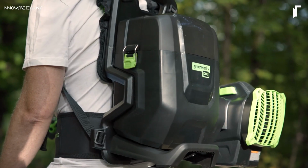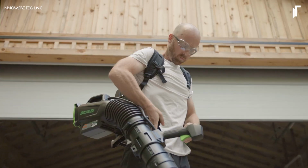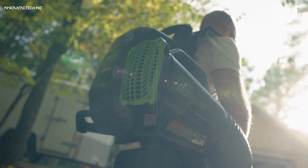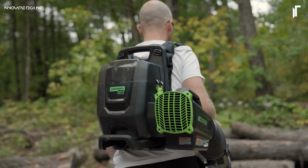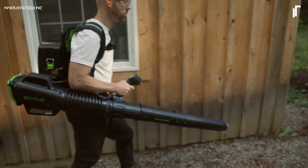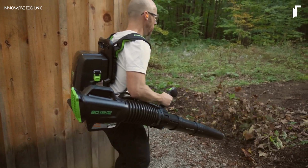Its dual-port system not only accommodates two 5-Ah batteries, but ensures up to 80 minutes of continuous runtime, keeping interruptions to a minimum. Enhanced by its ergonomic build and cruise control, it delivers user comfort while maintaining consistent power, making long sessions easier and more efficient from start to finish.